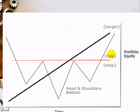Then we moved up here, and that was where risk and money management gives us a return of the types we want. Actually, I just want to show you this picture here, and the reason is it shows you diagrammatically a little bit of what we're talking about. Stop, buy. We're waiting for it to break above. This is the price. It's going like this. We're waiting. That's a trend line here.